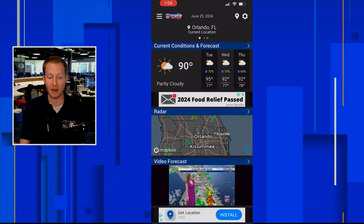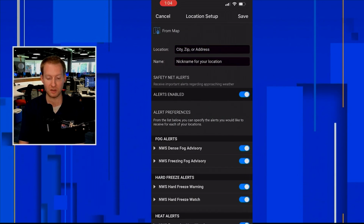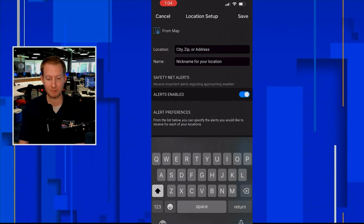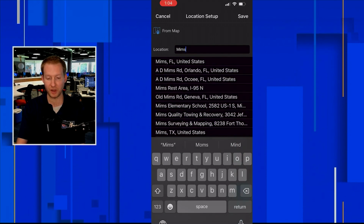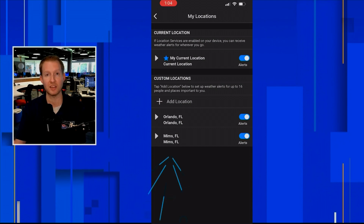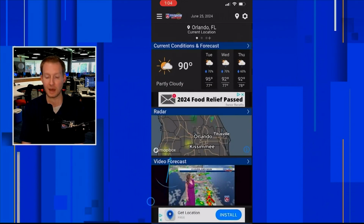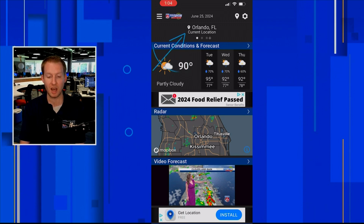Also, let me set one up in real time here. So let's go to Mims. So there's Mims, Florida for you, and then we're going to save that. So now we have my location as Orlando and Mims. So we'll go back, and then you'll notice at the top of your screen where it says Orlando, Florida, just below the date at the very top.